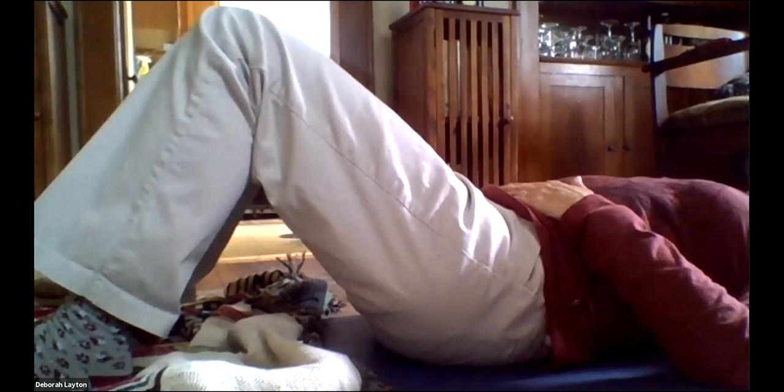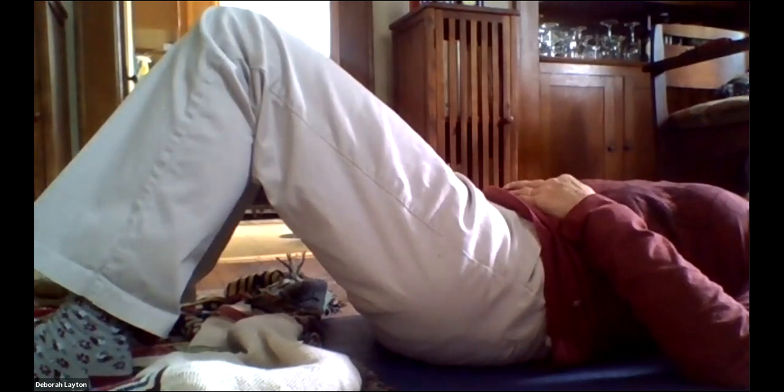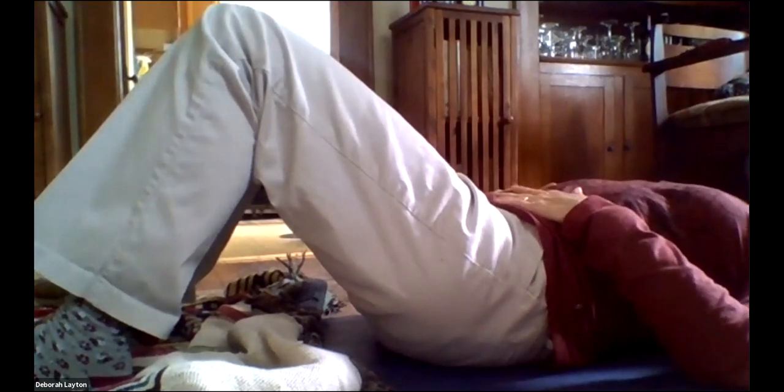And as your hands rest on the belly, have the thumbs a little bit above the belly button and the rest of the fingers below. I'm just turning to the side so you can see the position of the belly button is right there. So thumbs above the belly button, fingers below.